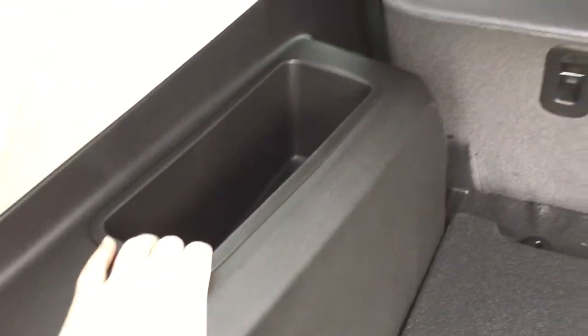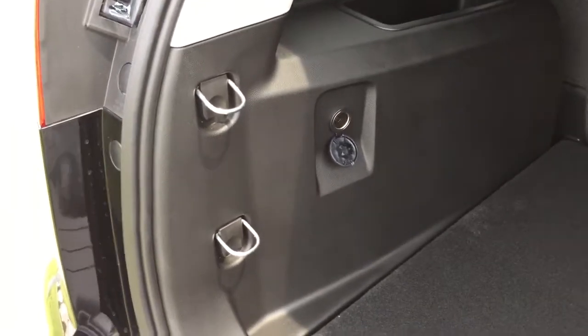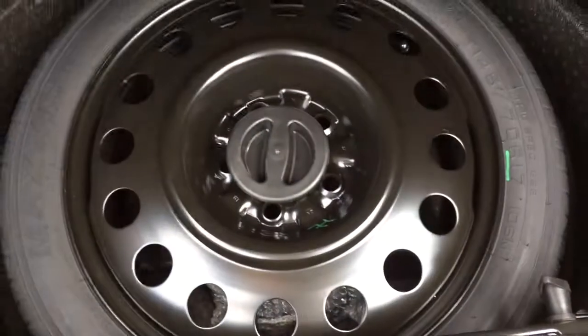You also have extra storage space over on the left and the right hand side of the trunk. Have some hooks on the right and left hand side of the trunk again if you want to attach anything to secure the cargo back here. You also have an auxiliary power outlet, as well as a compact spare tire should you ever need it.